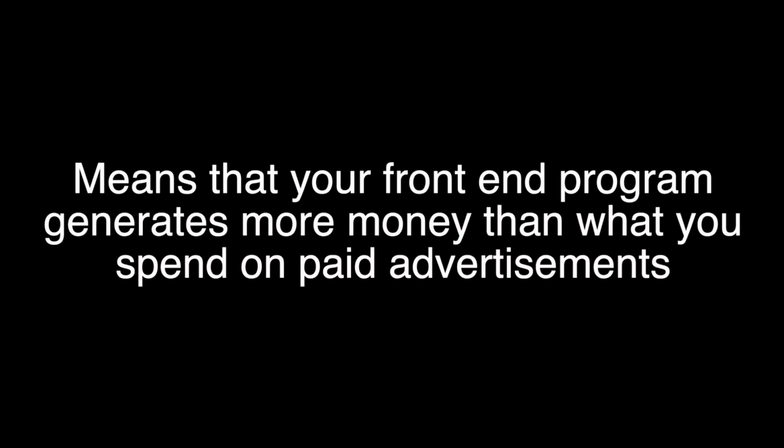Plus, a higher price front end offer, and this is an essential point, means that your front end program will generate you more money than what you spend on paid advertisements. This is so important as you have to spend money to acquire clients unless you've got a huge social media following, which I didn't. And so if your front end offer isn't making you more money than your paid adverts, you're going to be losing money for every single client that you gain. And it's not a scalable system that way.